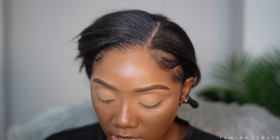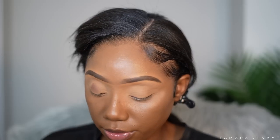So I already added some concealer onto the lids. Tonight's makeup look is going to be my infamous brown smoky eye. I just want to keep the makeup very, very simple. Well, the eye makeup very simple. So I'm just going in with a dark brown eyeshadow all over the lid for tonight.